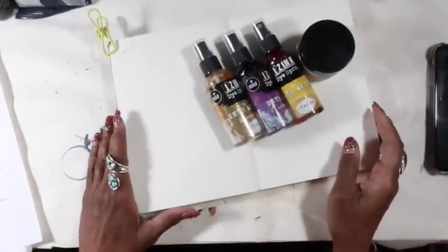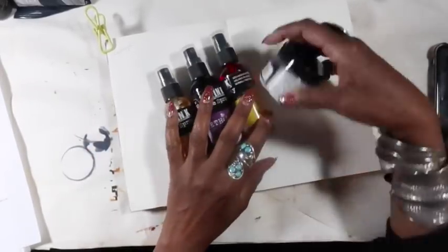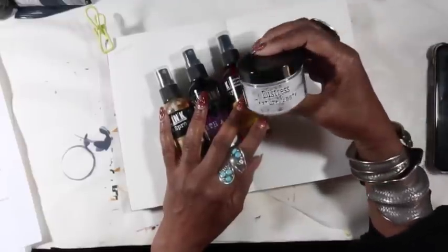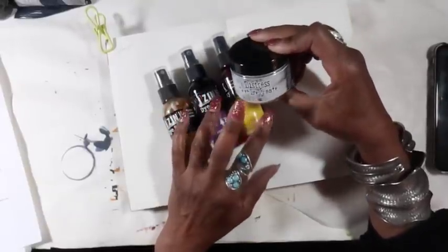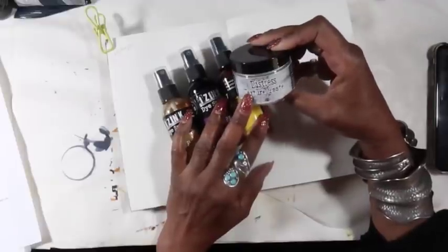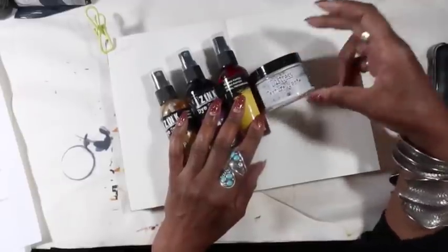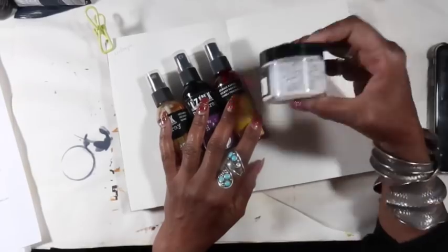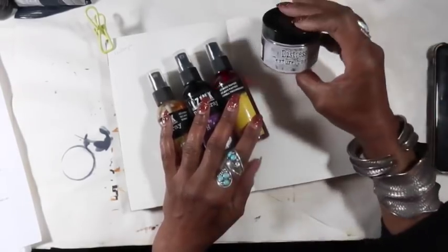We're going to be working with texture and pattern. So when we come back to the table, I'm going to be using the Distressed Texture Paste by Tim Holtz. Love this stuff because you can actually color it. A lot of times when you're using different texture paste and modeling paste, it won't take color. It just stays white. The color will pool around it, but you'll still see the white.